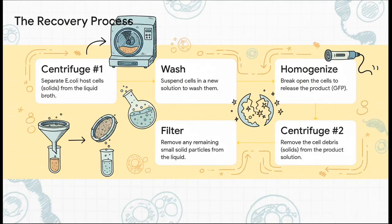The whole fermented broth gets spun in a massive centrifuge to separate the solid cells from all that used-up liquid. Then, the cells we've collected get a good wash to get rid of any gunk. The next step, homogenization, is the big one. This is where we physically bust the cells open. Afterwards, we centrifuge it again, but this time we throw away the solid cell junk and keep the liquid, which now has our GFP in it. A final filtration step just cleans it up a little bit more.